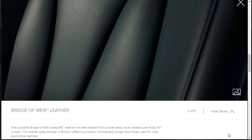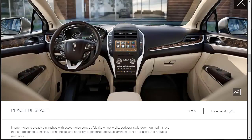And let's talk about more leather. Bridge of Weir leather. The available Bridge of Weir deep soft leather trim heated and bucket seats were created specifically for Lincoln. This leather goes through a 16-hour softening process, considerably longer than those used for most automotive leathers.